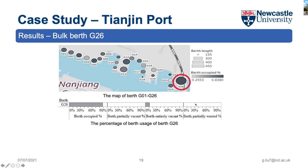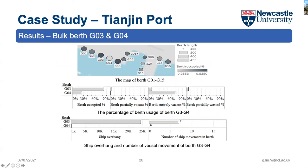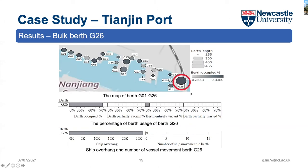Now let's have a look at the circled area here. The top figure shows the layout of G1 to G26 berths, and the other two figures show the percentage of berth usage as well as ship overhang and number of vessel movements for berth G26. G26 is the most occupied, has the highest occupancy rate, and this berth also has the largest overhang. This is because its neighbor G25, so actually here there's another berth called G25, is not in use. So vessels in G26 have more space and therefore no need to move.